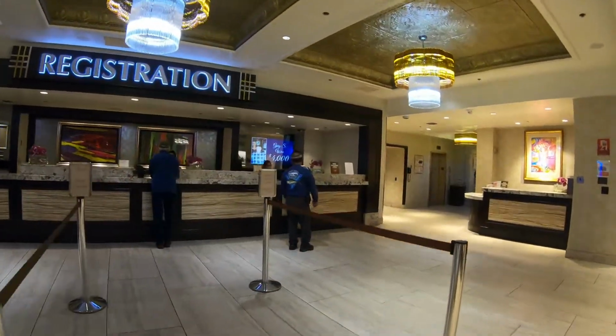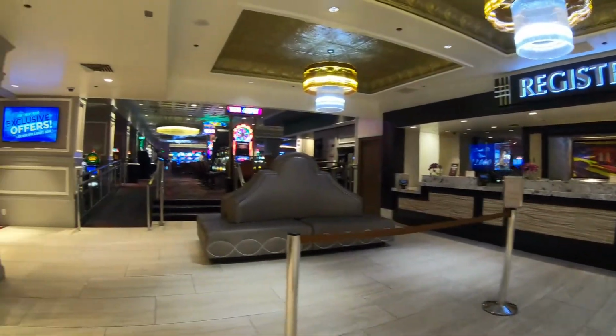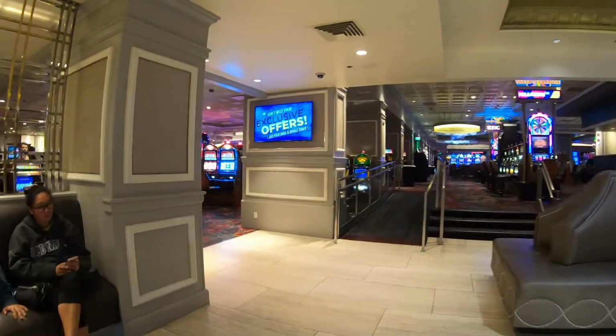And here we have the registration area of the California. I have to say this place is pretty spacious and clean, and it's got kind of an uptown feel to it.